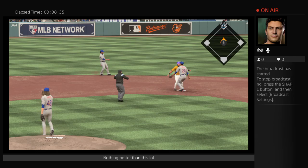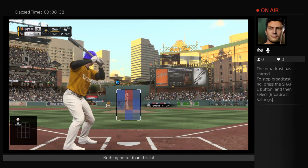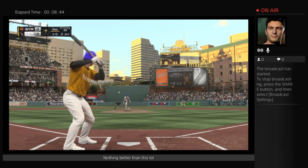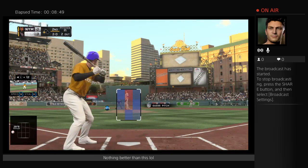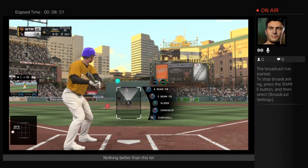Now a spin and a throw back to second, but the runner's back easily. Keeping an eye on him. Here comes the 1-0. Runner's on his way to third. Pitch inside, the throw, and it will not be in time as Ichiro's able to swipe third.